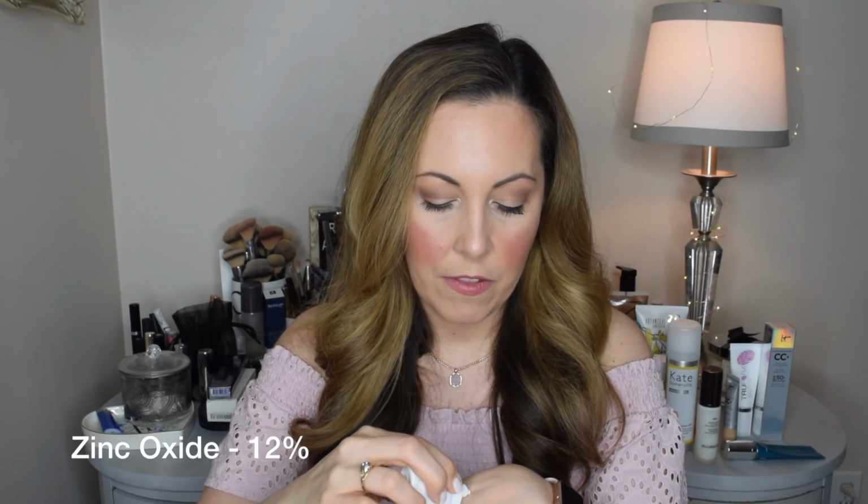So as I mentioned, I occasionally get products from Colorescience to try, and this is a little lab sample. This is the newly released Total Protection Face Shield SPF 50. This has a 12% zinc oxide, and there's a slight tint to this. This is a very thin sunscreen. It's not as tinted, I would say, as the other two sunscreens, and I find that this wears very well under makeup. It is water resistant, I believe up to 40 minutes.